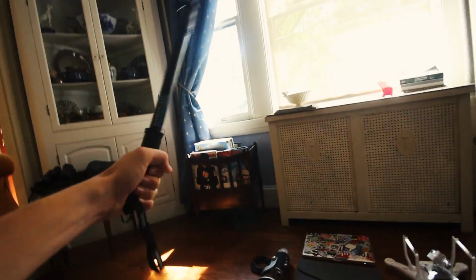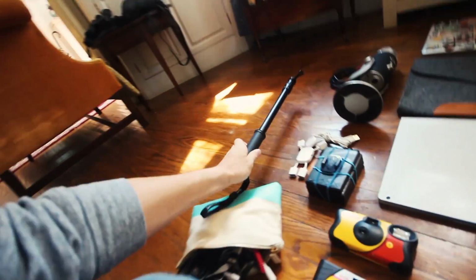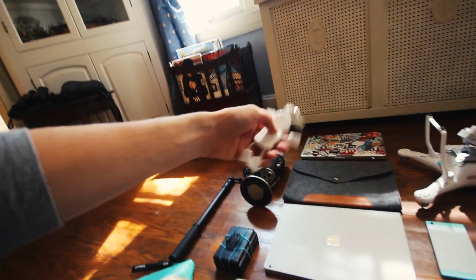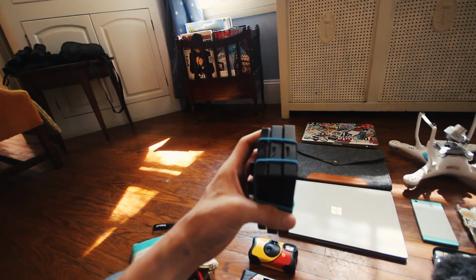Last but not least, we've got my giant selfie stick. This is by Sandmark. They're so good. This thing is a tank. This is my USB splitter because both of these guys only have 2 USB ports, and it's always good to have more. And these are my hard drives. This is like 6 terabytes of external hard drive stuff. I don't really know which ones these are.